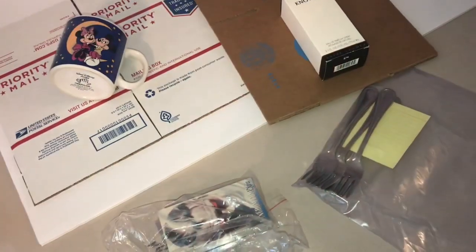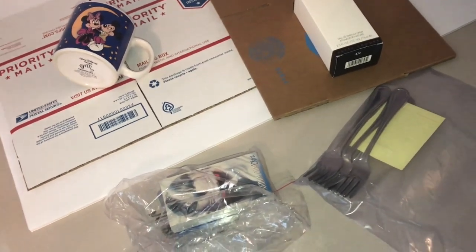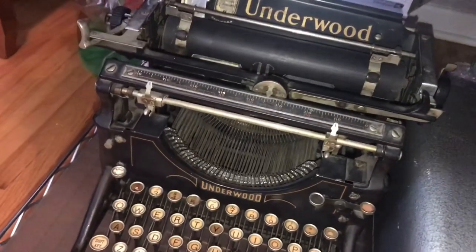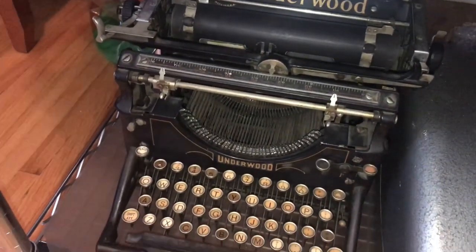It is Thursday. It's after dinner, actually. Just getting around to filming now. So we have 5 orders so far. First, the big typewriter here, this Underwood, finally sold for $159.99, buyer paid shipping, and that's a sucker. It was like 30 pounds. Gonna double box this one.